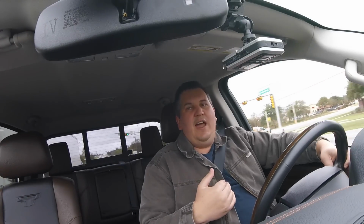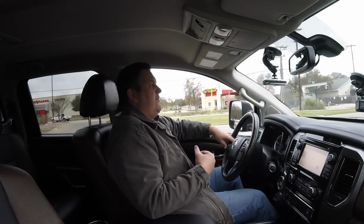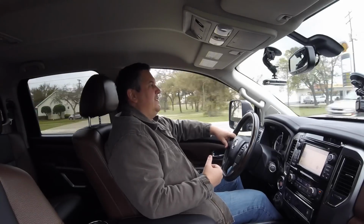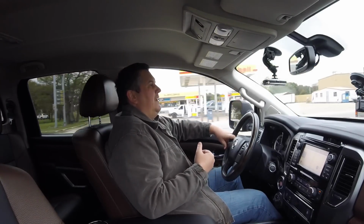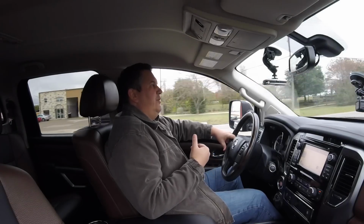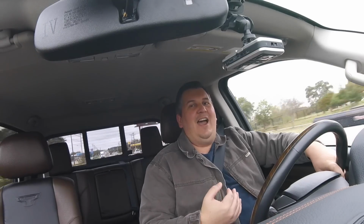See, in town, the Nissan is actually a lot nimbler than the GMC. Even though it's got less power than the GMC, it still puts its foot down. It still gets around objects. And for the most part, if you're not towing all the time, what you really need is a nimble truck. And for the size of this thing, it's highly nimble.